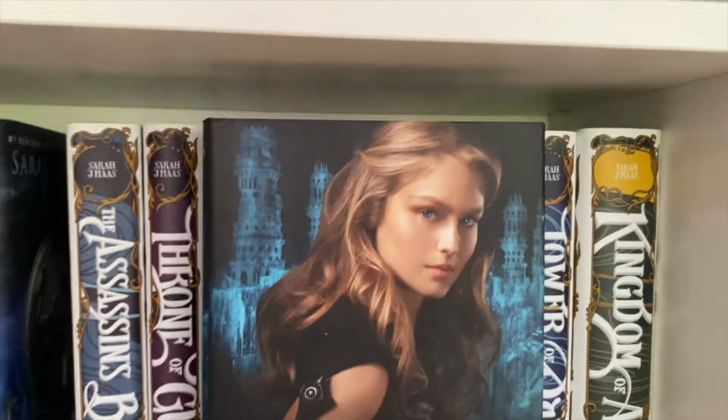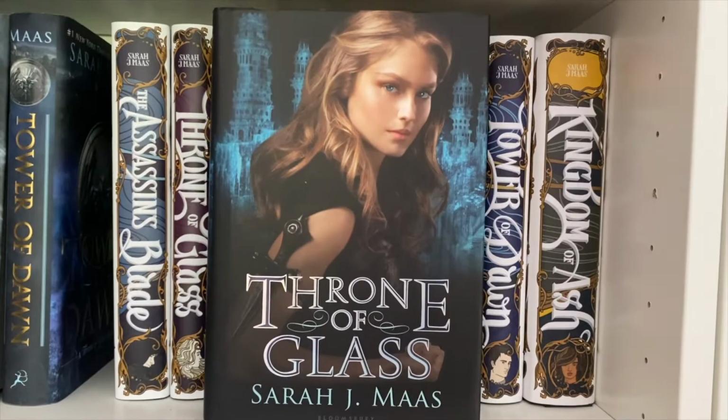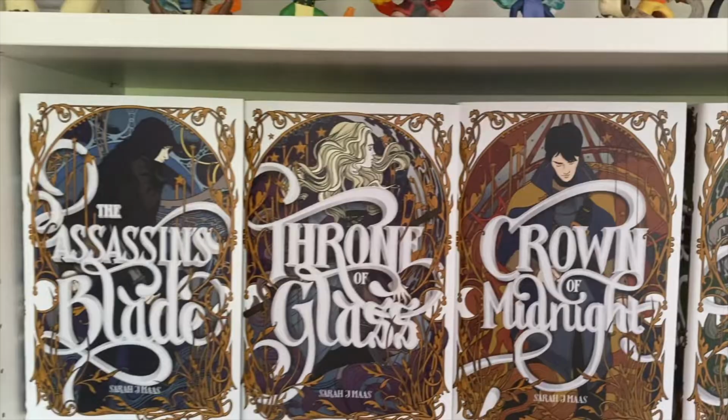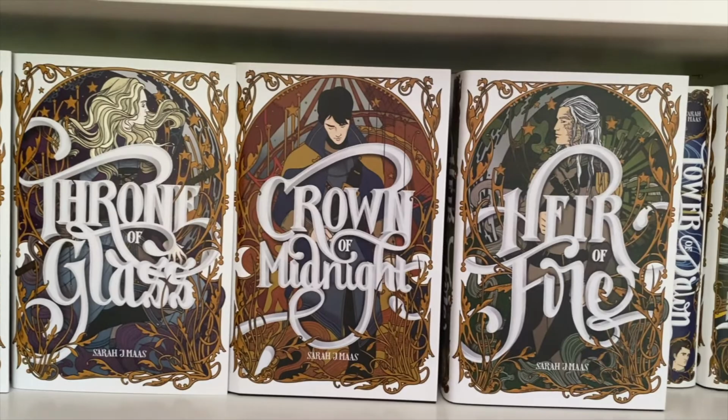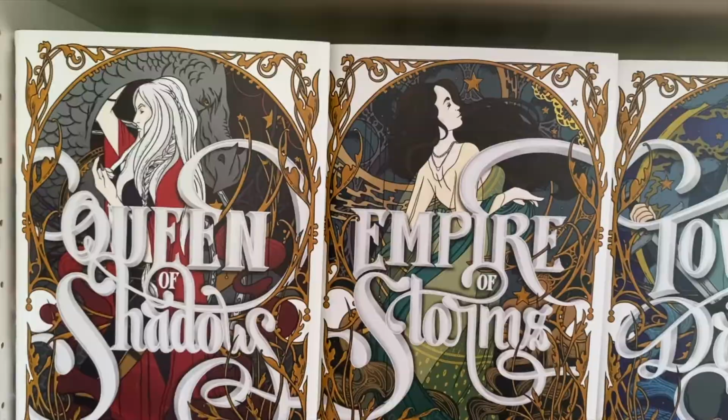I will show you the first edition of Throne of Glass though that I have, that I stole from my school library. I did replace it with a different copy, but I needed this one for my collection. And then I have my set of Throne of Glass in the Nerdy Ink dust jackets. So there's Assassin's Blade, Throne of Glass, Crown of Midnight, Heir of Fire, then Queen of Shadows, Empire of Storms, Tower of Dawn, and Kingdom of Ash.